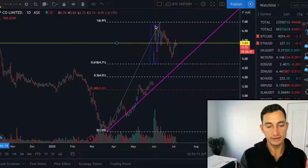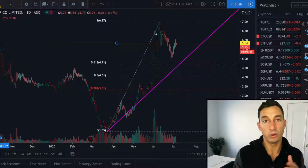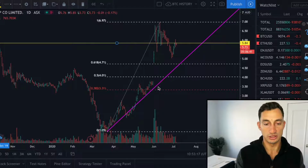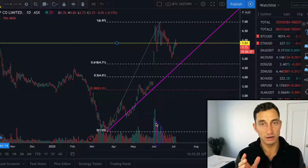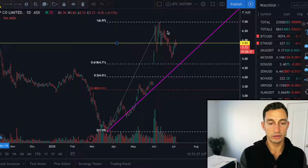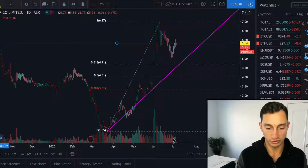I like to read this in a way that there was a lot of volume to push the market higher. But what happened straight after that? Not much. The market failed to go higher and the volume actually began to decrease on these bars. So for me, I see that as a slight sign of weakness. Over the course of the coming days, it was about 9 days consecutively heading down with a small bounce, and with that bounce there was not much volume. So I see that as a sign of weakness.